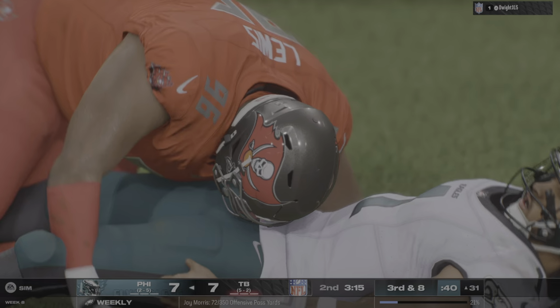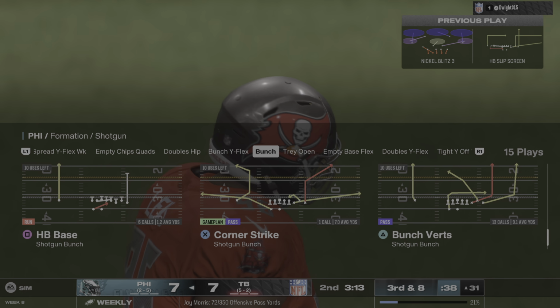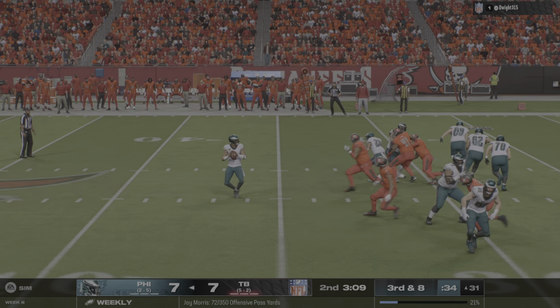Now they go screen. It's complete. And he is going to lose yardage here. So that'll go as a 4-yard loss on the play. And 3rd and 8 now.